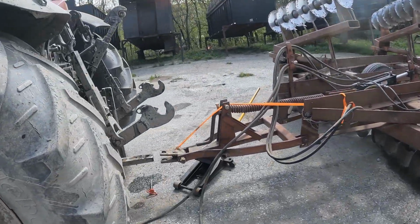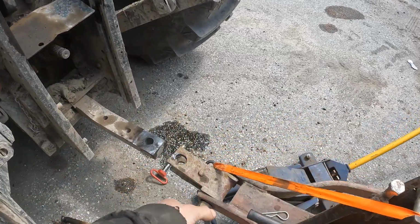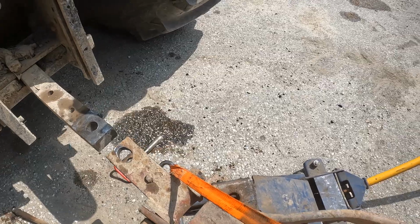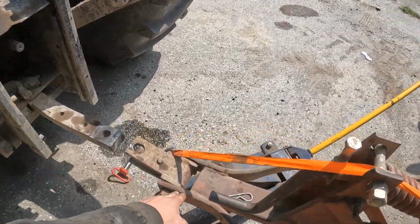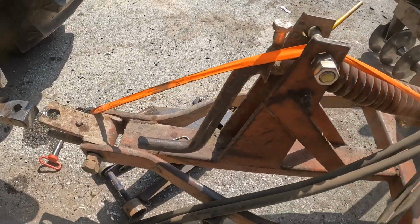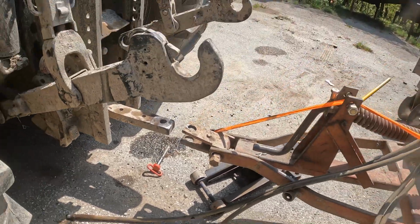Trying to hook on the Heralds all by myself, and this little flapper thing, the hitch, doesn't like to stay up. When they unhook the Heralds from the 1086, they lift it here, but normally if you lift here it stops it from pivoting. So I slapped a ratchet strap on there, and that should hold it in the place I need.